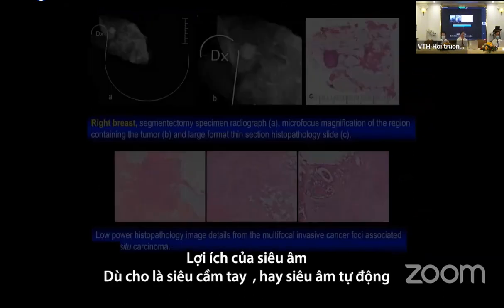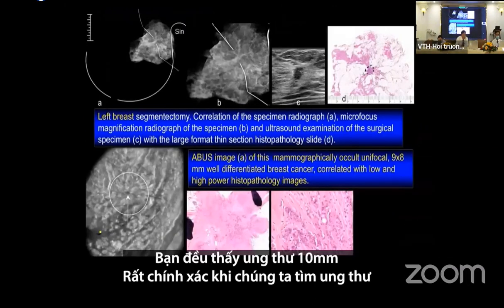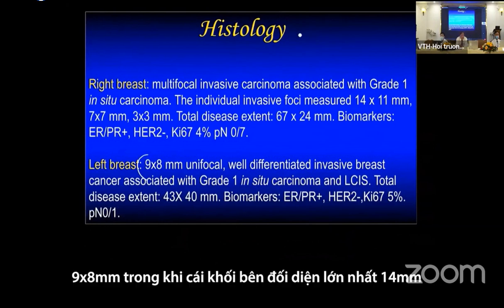Benefit of ultrasound. Whether it is handheld, laborious, or automated. You see the carcinoma, about 10 millimeter. Now that's exactly when we should find the cancers. 9 by 8 millimeter, while the other one measured 14 millimeter.